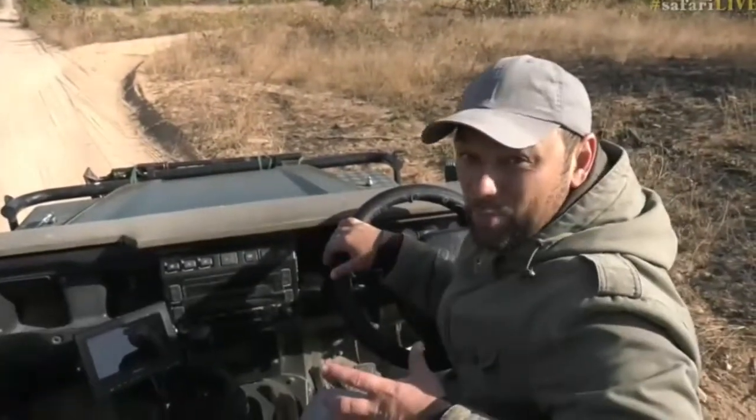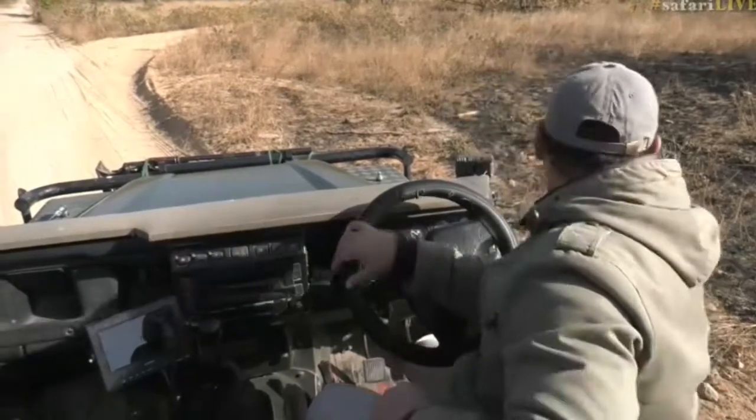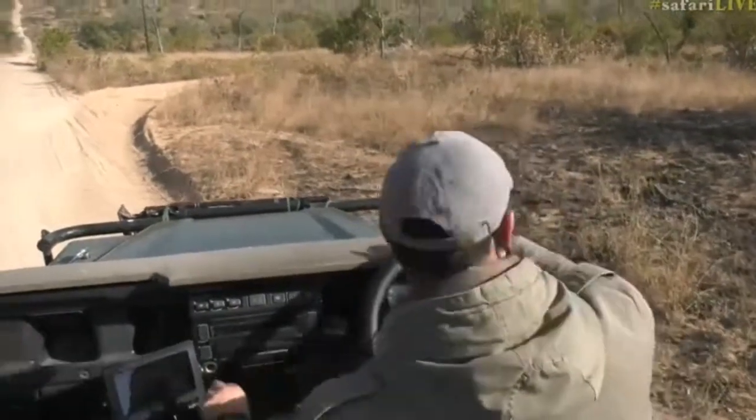So what a great morning. I think we'll leave this old warthog, let him continue on with his day, continue feeding. This is amazing. I love the warthog. They've got such character, I think.